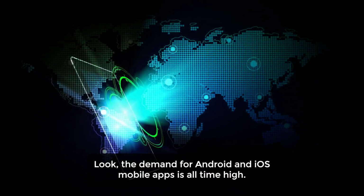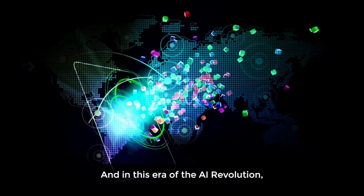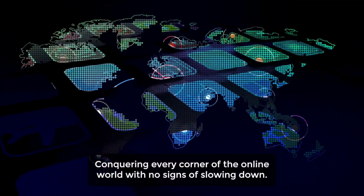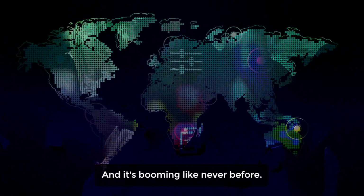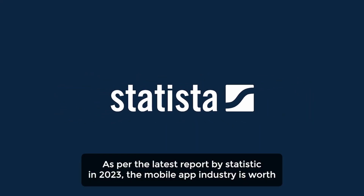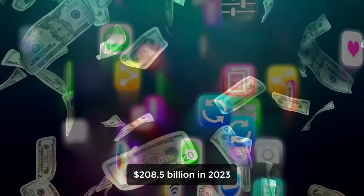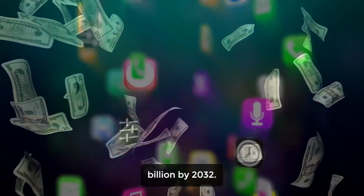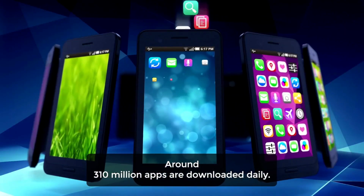Look, the demand for Android and iOS mobile apps is all-time high, and in this era of the AI revolution, the mobile app industry reigns supreme as the fastest growing powerhouse, conquering every corner of the online world, with no signs of slowing down, and it's booming like never before. Here are some facts. As per the latest report by Statista in 2023, the mobile app industry is worth $208.5 billion in 2023 and is projected to reach $777.4 billion by 2032.